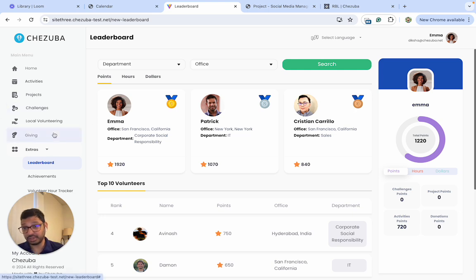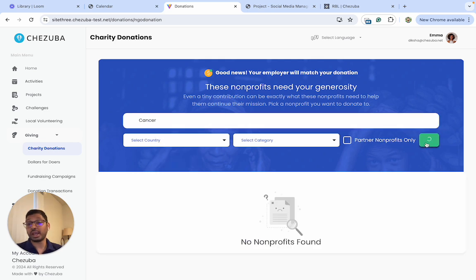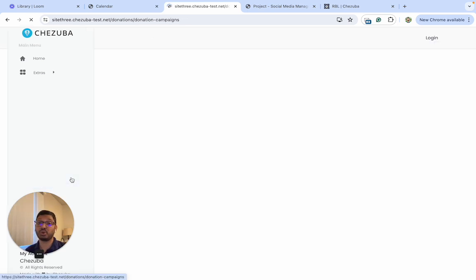When it comes to giving, employees can choose from over 2 million charities to donate to. So, once again, I could put in a keyword or a zip code and find nonprofits that are relevant to that particular keyword, in this case, cancer. So, I could know more about this nonprofit and directly make a donation using credit card, debit card, Google Pay, Apple Pay, crypto, etc. And companies can set rules around whether they will match this donation, whether the transaction fee is covered by the company, and so on.